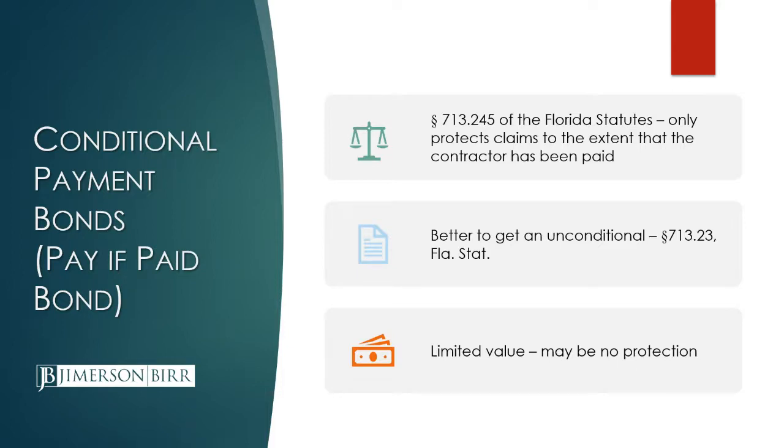713.245 of Florida statutes, there is this ability for the contractor to provide a conditional payment bond, and in some cases it's only effective if the contractor gets paid by the owner. If the owner doesn't pay the contractor, you as a sub or supplier will not have a claim on the bond. So you may end up with no bond protection.